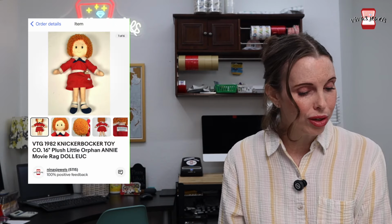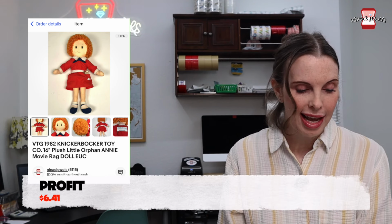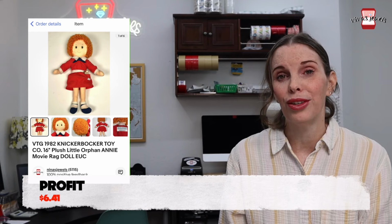Next up was a vintage 1982 Knickerbocker toy plush Little Orphan Annie ragdoll. We got that at an estate sale for $1 and it sold for $14.88.